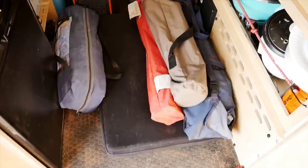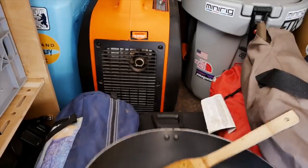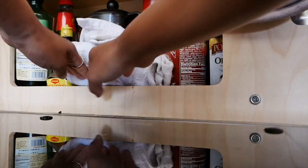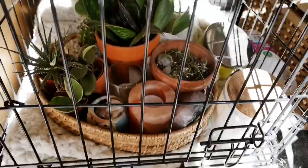Oh, gotta put the pepper away. In this place, on the bed. Usually we just throw the wok on the ground. Please don't fall out. This is where the plants go when we move. Nice cushy place.